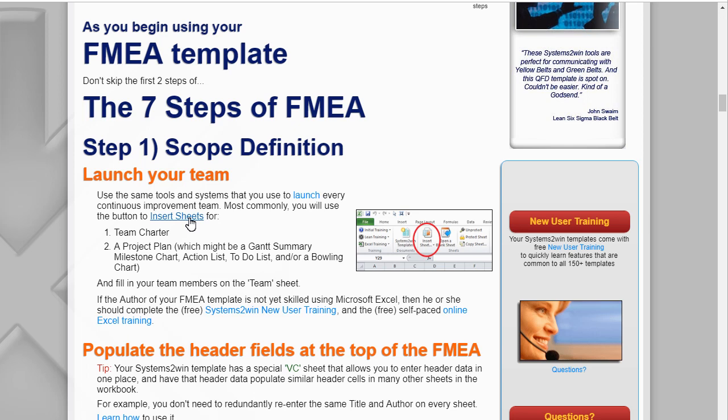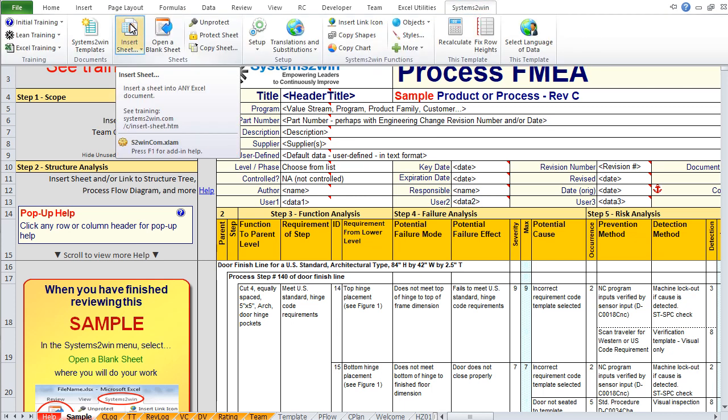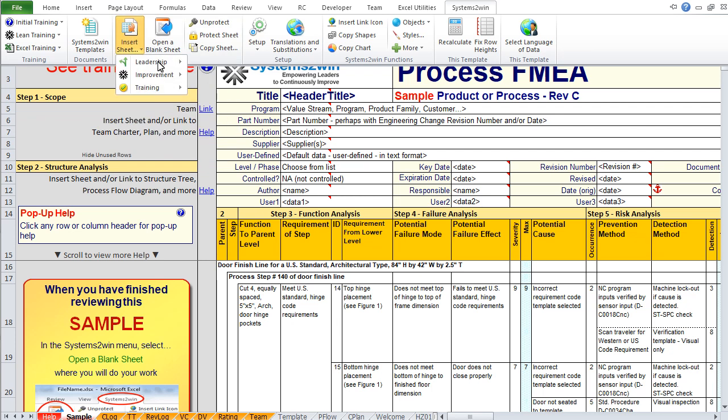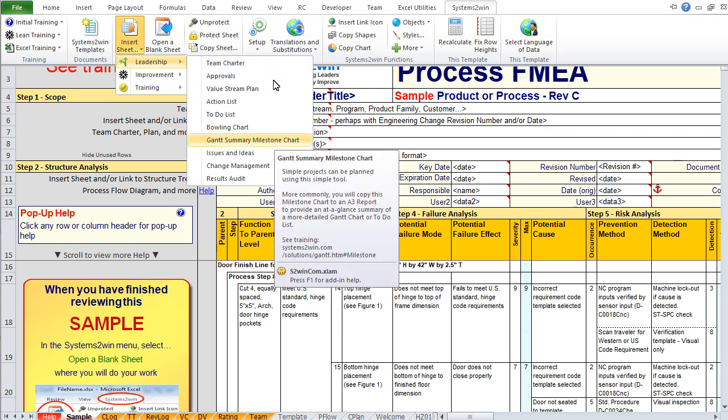But since you've got me with you, let's do it together. Back in Excel, let's select the Systems2win tab and then select this button to insert sheet. And we want to insert a sheet for leadership. Perhaps we'll insert a sheet into this workbook for a team charter, or perhaps a Gantt milestone chart, a bowling chart, an action list, a to-do list, change management, whatever. It's your team. You run it your way.